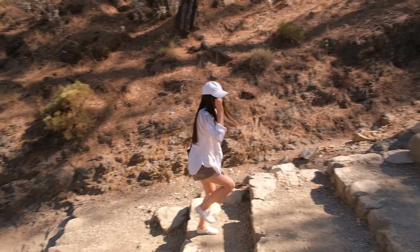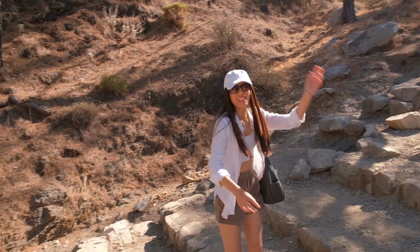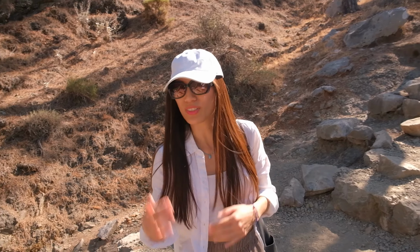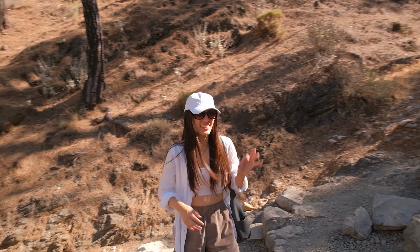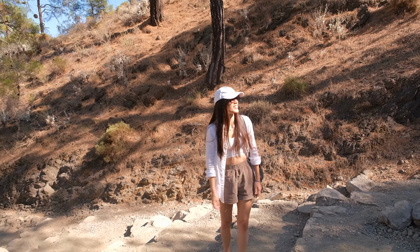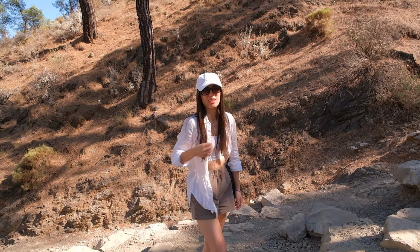How you going? Definitely getting my steps in today. It's not like a super difficult hike so far at the moment anyway, but it is very rocky. You are scaling a whole bunch of uneven rocky steps and that sort of thing to get to the top. I hope it's not too much longer to go though, because I might be eating my words.